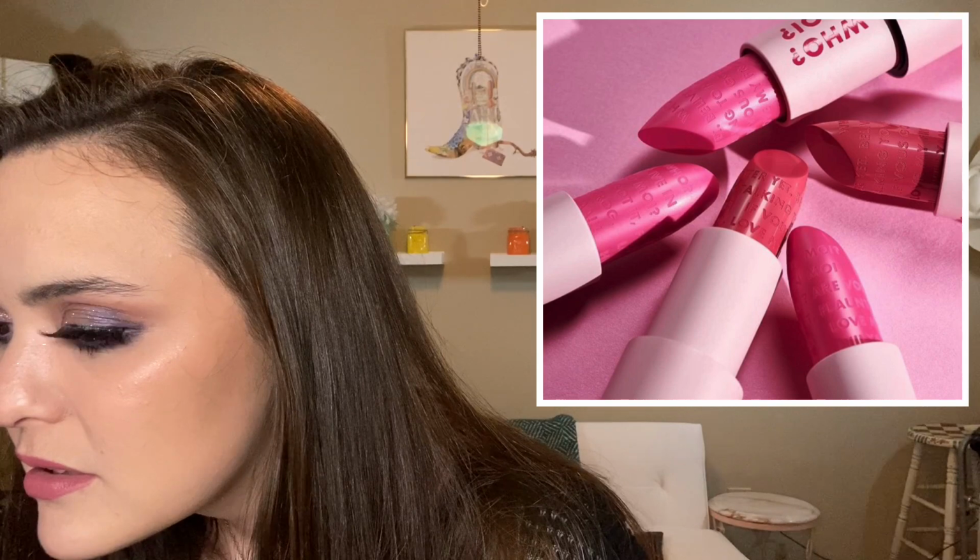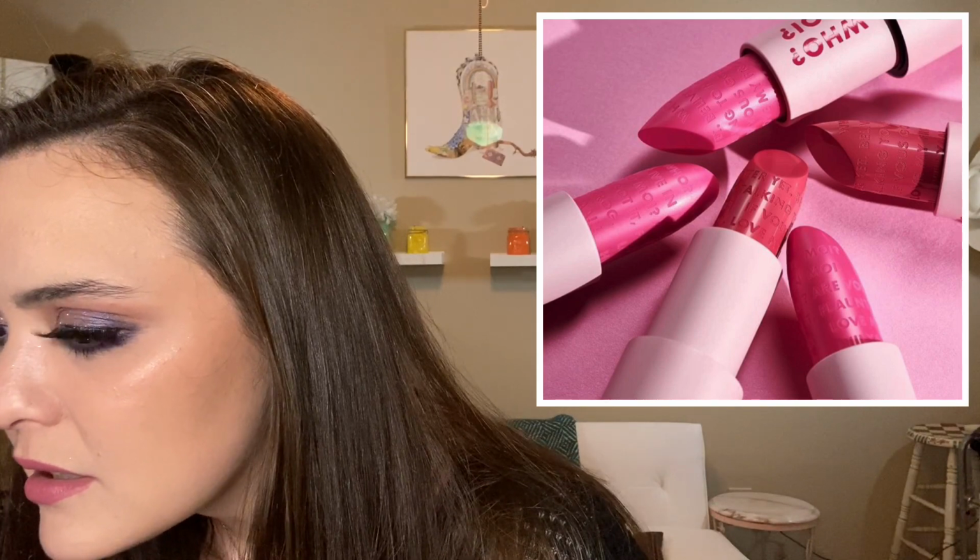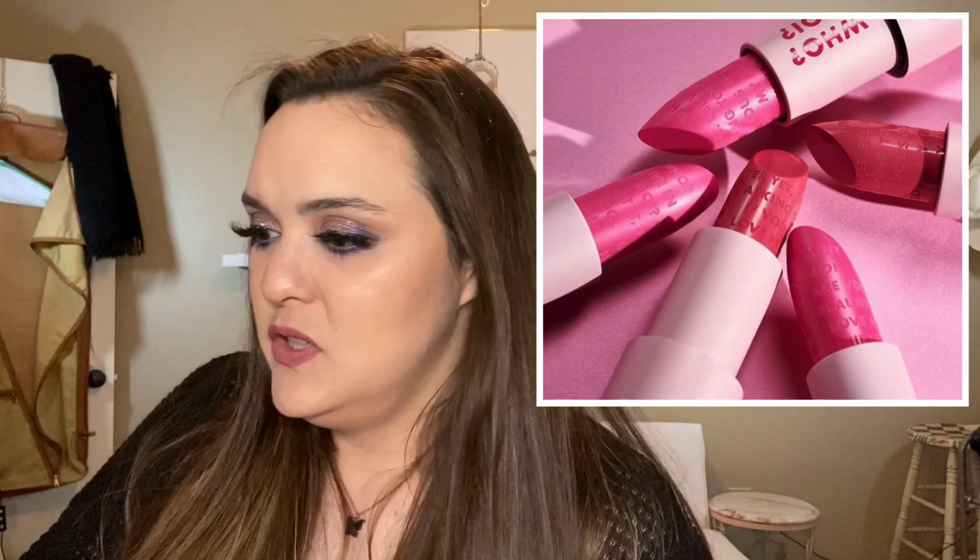And the lipsticks look cute. Looks like it says something, but I can't read it. It's a cute collection. I'm not crazy about the products. Not gonna be for me this time around. Let me know what you guys think about that one.